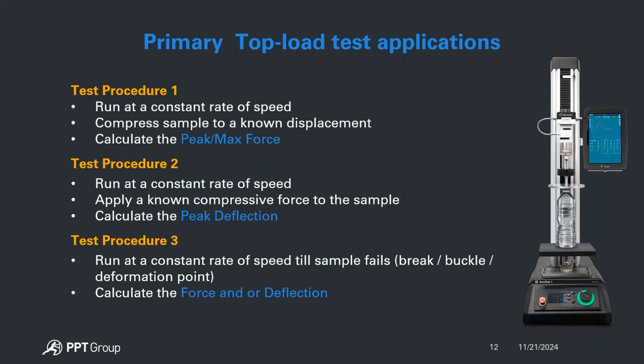And then finally, that third procedure is where you run at a constant rate of speed until the sample fails. So depending on how the sample is designed, if it's a regular bottle, sometimes also as part of the R&D process, you're just looking to see the weakest point of the sample. If that sample fails, where is it most likely to fail? Is it at the neck? Is it in the middle? Is it on the bottom? Is it going to fold in? So those are all ways of gathering enough data that informs your production processes to make them obviously better in order to meet your quality and safety standards.